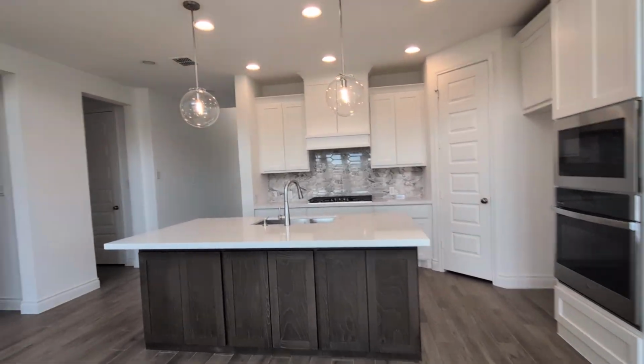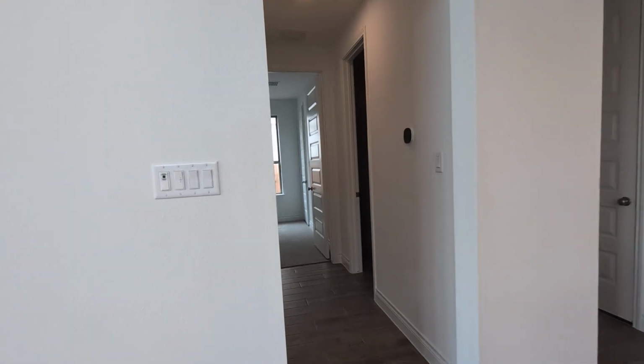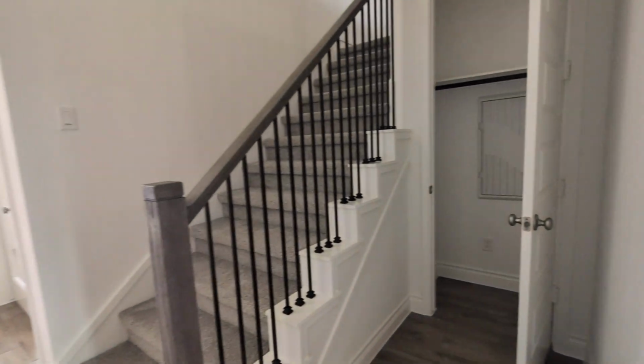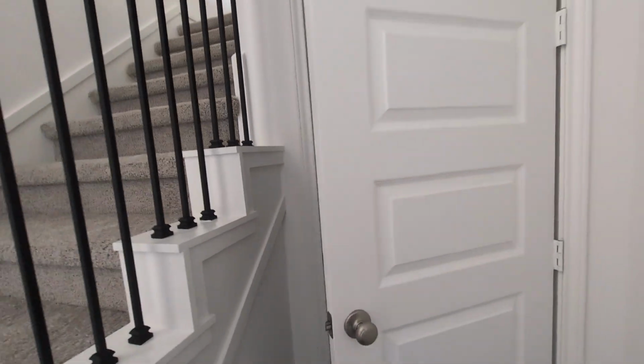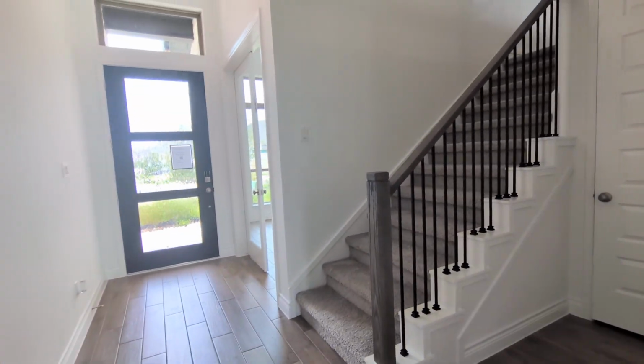All right, guys, that is it for our walkthrough. I was trying to keep this around 15 minutes, and I think I went just over that, but that's okay. It's a big, beautiful home to share with you. And oh, you do have another closet here. Tons of storage. I love the staircase. The view from upstairs is fantastic.